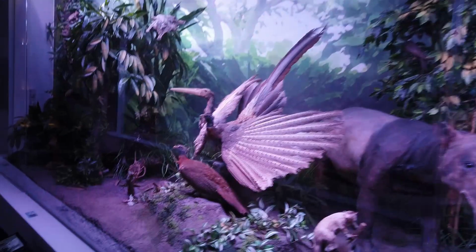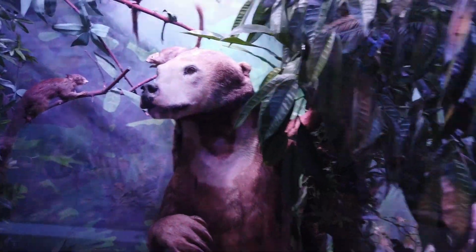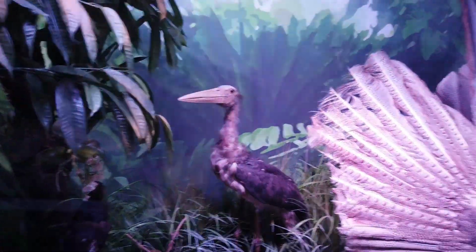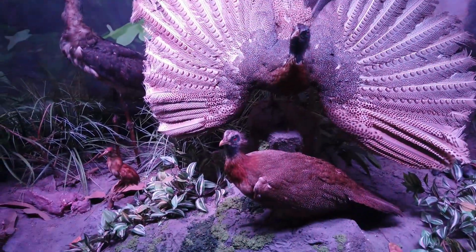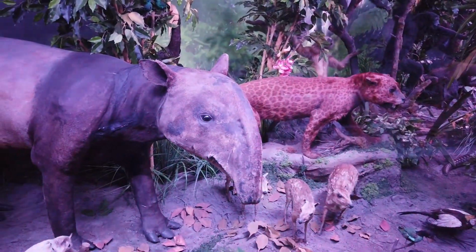So, we have here from Malaysia, Malaysian bear. Not so big like Romanian bears, brown bears from the mountains. We have strange birds. A very bright bird. Wonderful. A tapir, a kind of Malaysian tapir.